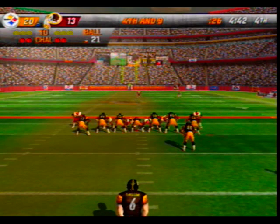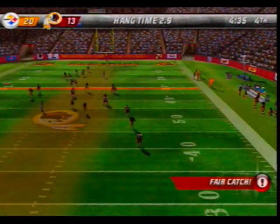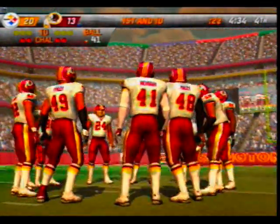So they'll line up to punt after going three and out. He's waving for the fair catch. Well, it's crunch time now. This might be their last chance, so they have to stay focused, be efficient, and get the ball into the end zone.